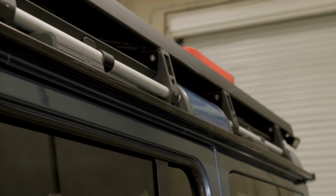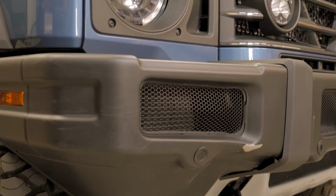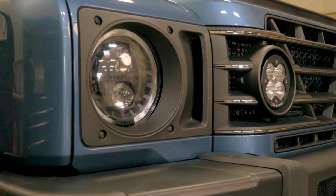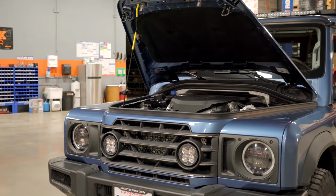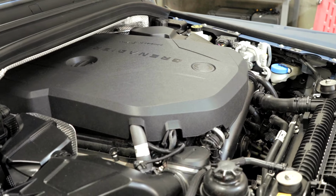So the Grenadier is a ladder frame, purpose-built vehicle. It's got a steel body, weighs 6,000 pounds. So it's a really, really heavy-duty vehicle. The motor that they chose was a BMW. It's called the B58 motor. It's about 289 horsepower, about 330 foot-pounds of torque. It's got a lot of torque. And then it's got a ZF 8-speed transmission.